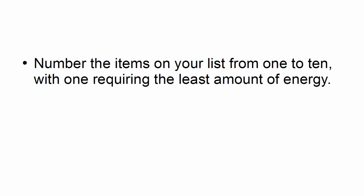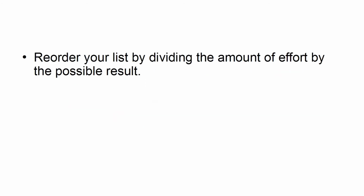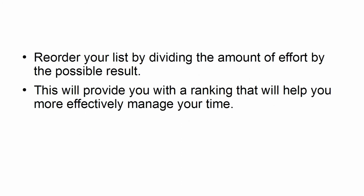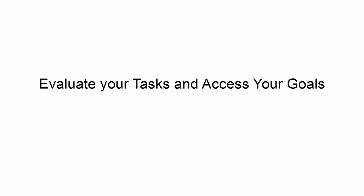Number the items on your list from 1 to 10, with 1 requiring the least amount of energy. Then, look at all the positive results for each task, and number them from 1 to 10, with 10 having the highest impact. Reorder your list by dividing the amount of effort by the possible result. This will provide you with a ranking that will help you more effectively manage your time. The items that deliver the most significant results with the least amount of effort should be completed first.